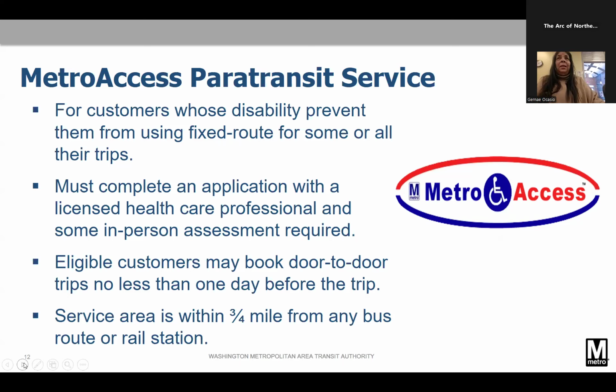If you mail it in, please keep yourself a copy. It's important that everything is completed because if not, they will reject the application and mail it back to you. And then that's a long process of waiting for it to go back and forth.